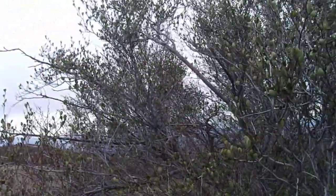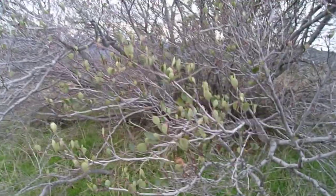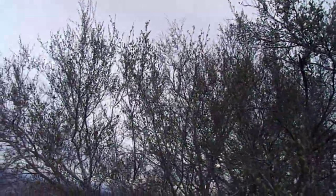I've ordered seeds online because I try to avoid collecting seeds as much as possible. I've actually ordered these and had them germinate, but they didn't get very far. But yeah, they were starting to get their little birch leaf shaped leaves. I was so excited. It's a beautiful shrub. Very extraordinarily beautiful plant.